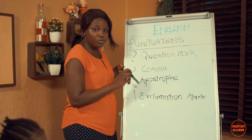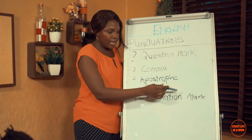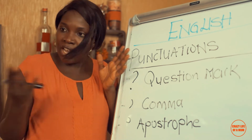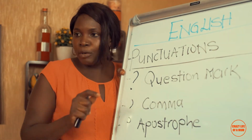The next one is the exclamation mark. We use the exclamation mark at the end of a sentence when we are angry or when we are shouting. For example, now I'm shouting at you because you are making me angry. So I'm angry and I'm shouting. Hey! You use the exclamation mark.